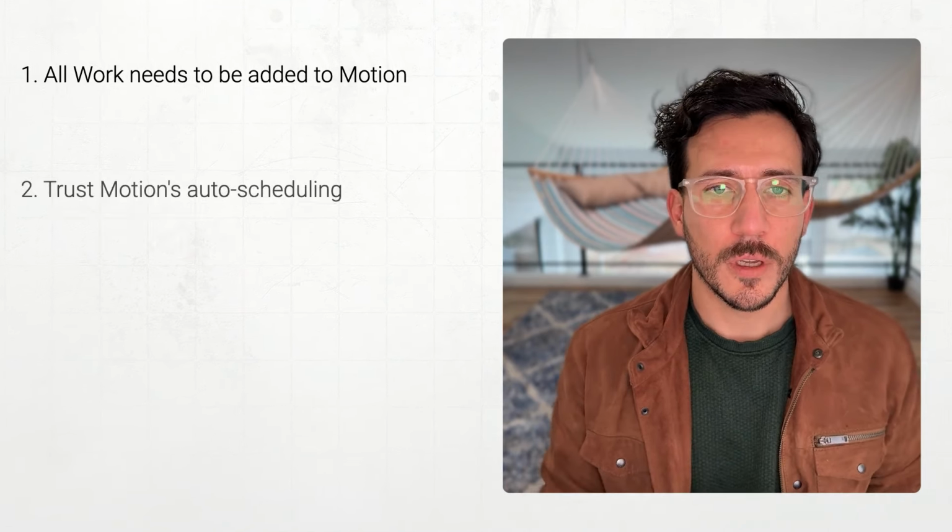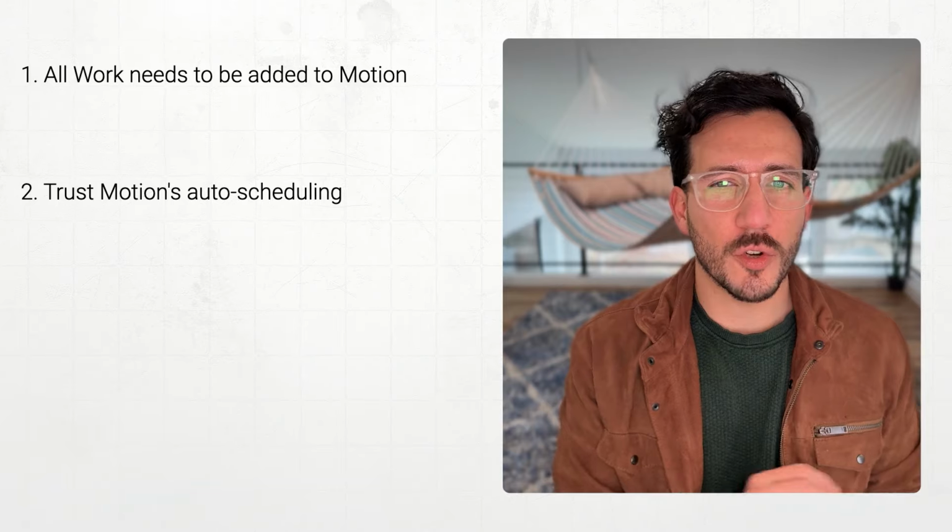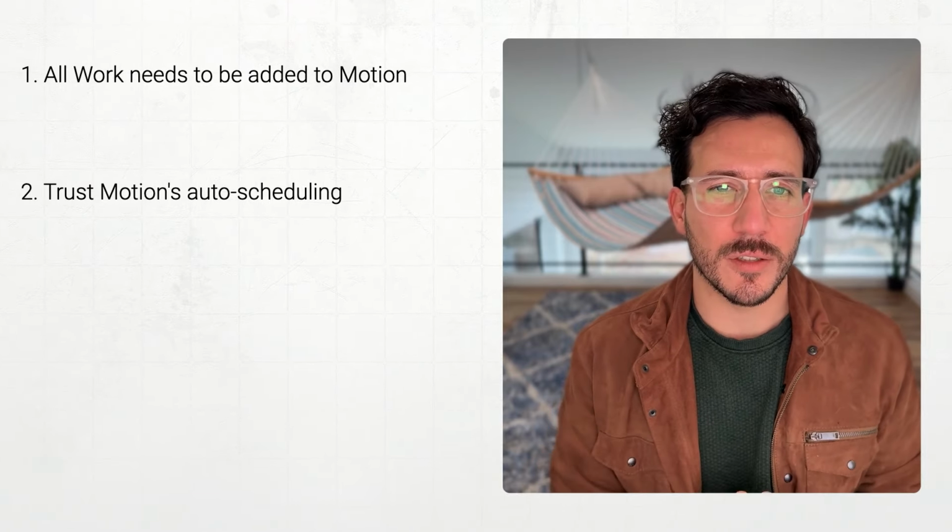2. You have to trust Motion to auto-schedule. Motion intelligently schedules everyone's tasks based on deadlines, priorities, and availability, so you don't have to manually rearrange people's calendars.